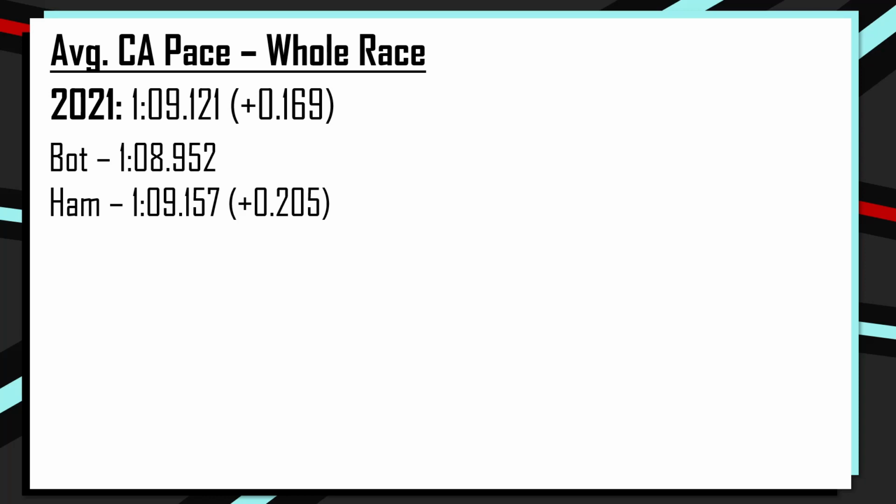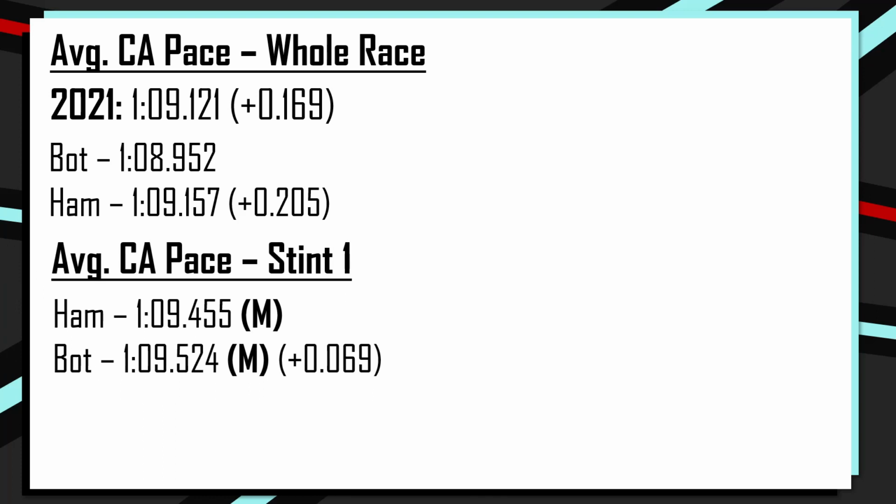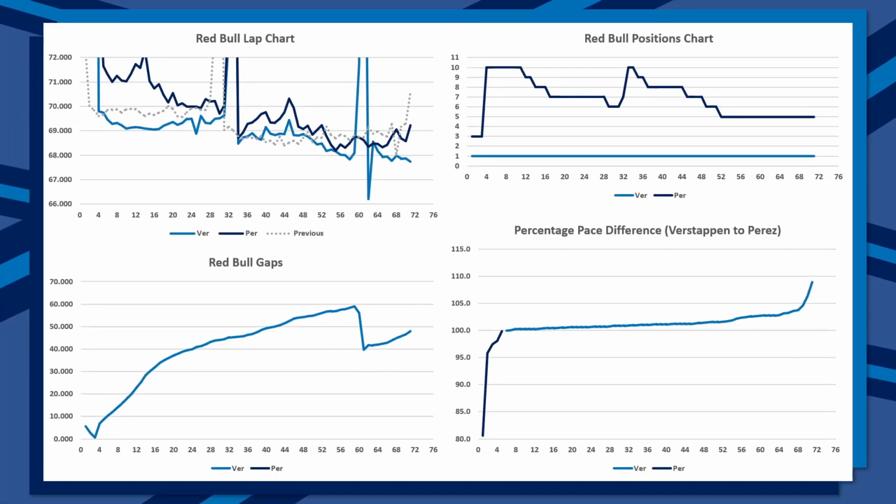and we can compare it to their 2021 pace, in which their 2021 pace on average was 1/10 slower than Valtteri Bottas's pace. And then the clean air lap running for stint number 1 for the two Mercedes, they were just even. 0.06 between the two drivers on that medium compound of tyre. And then stint number 2, this was where Hamilton had the damage, and the gap rose to 0.4 in Bottas's favour. Now, I'm not going to bother including stint number 3 for Lewis Hamilton, as Valtteri Bottas did not do a stint number 3.